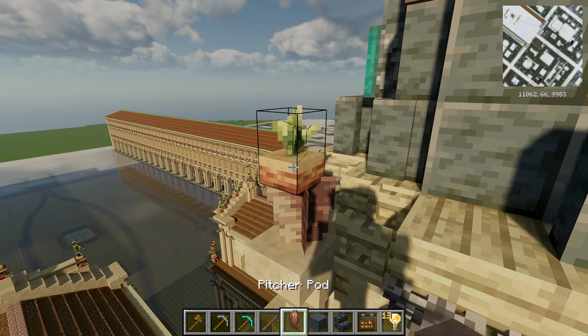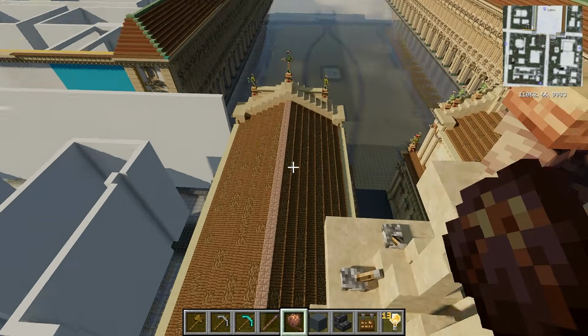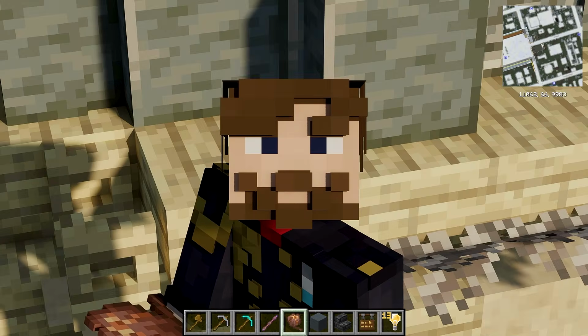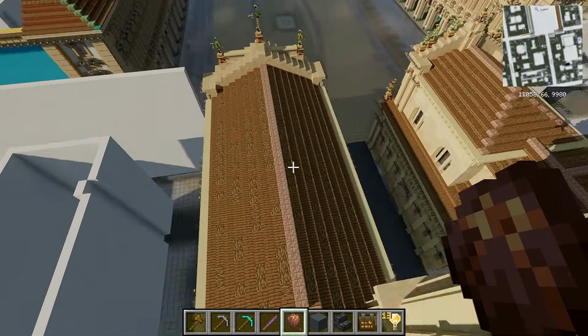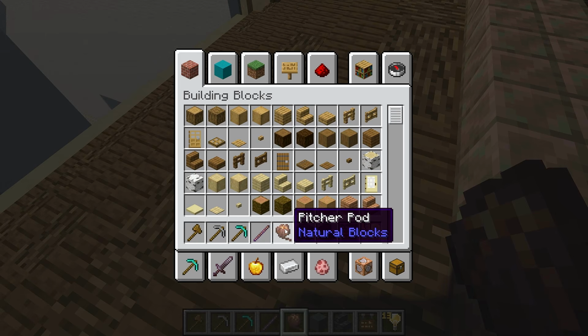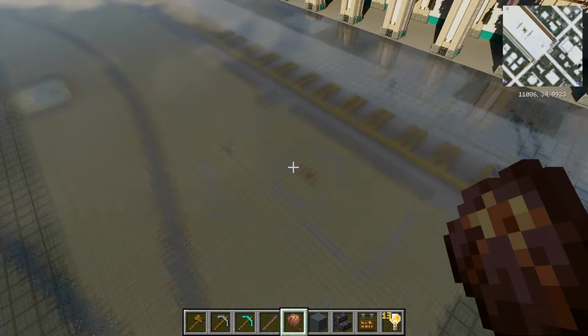I like this. What is that? A picture pod? I'm sorry, a what? I'm so out of touch with what's new in this game. Like, what is this? Can I place it? Is it a thing? It's a natural block. That doesn't help me.